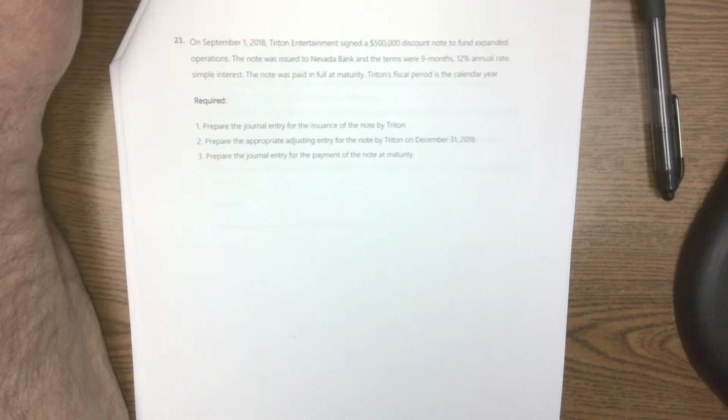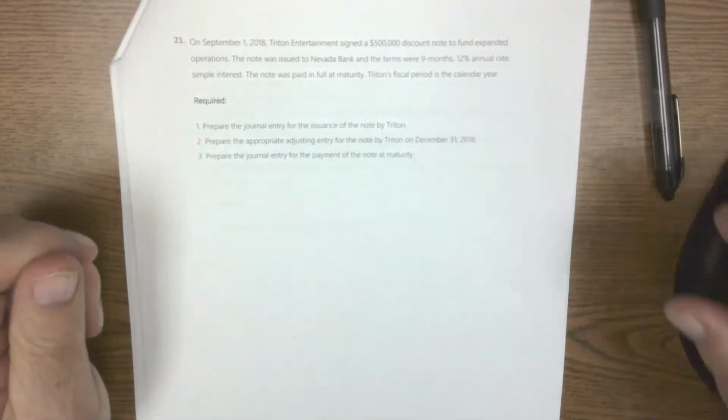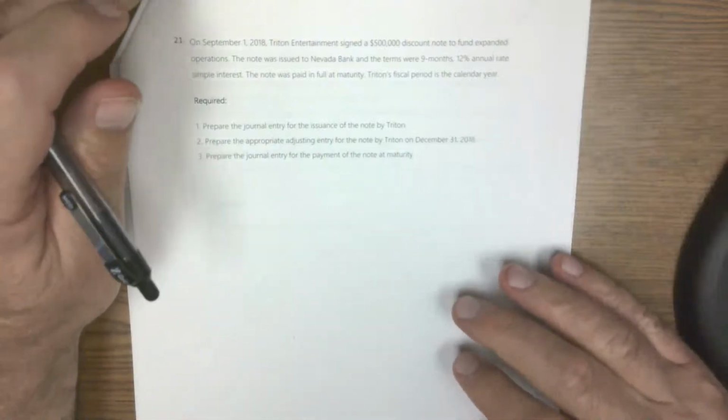On September 1st, Triton Entertainment signed a $500,000 discount note to fund expanded operations. The note was issued to Nevada Bank, and the terms were 9 months, 12% annual rate, simple interest. The note was paid in full at maturity. Triton's fiscal period is the calendar year. So prepare the journal entry for the issuance of the note by Triton. This time we're not having to do the bank side of this, just the borrower side.